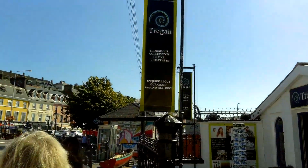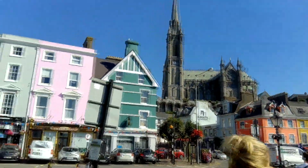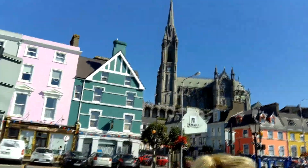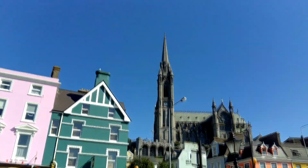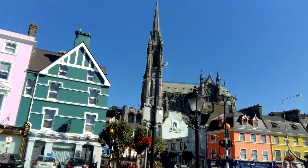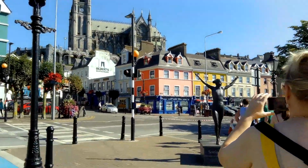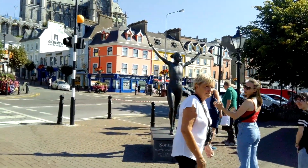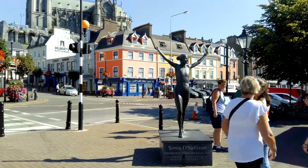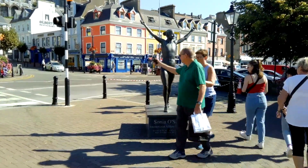Be an M, a C, and an A. It's the one. I am impressed with that church. Look at the size of the cathedral. Isn't that gorgeous? My goodness. Sonia. It's all got to be that way. MCA. There you go. Sonia O'Sullivan.